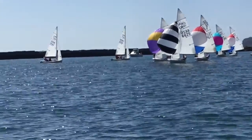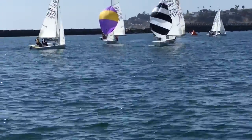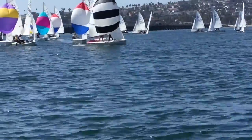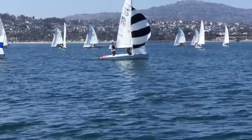We're gonna be rounding 16, 17. We'll see. As soon as he came out of the jibe, he's easing the sheet as soon as he can.